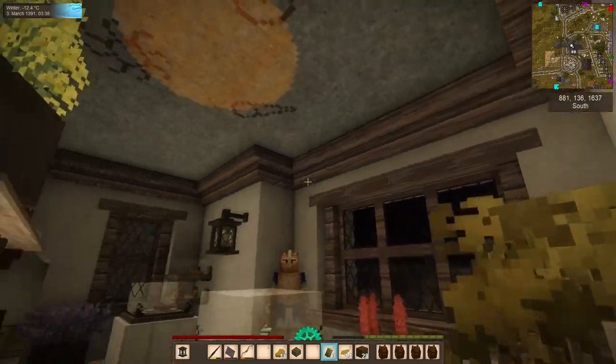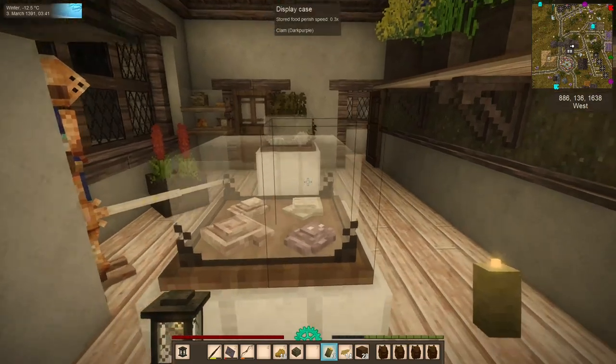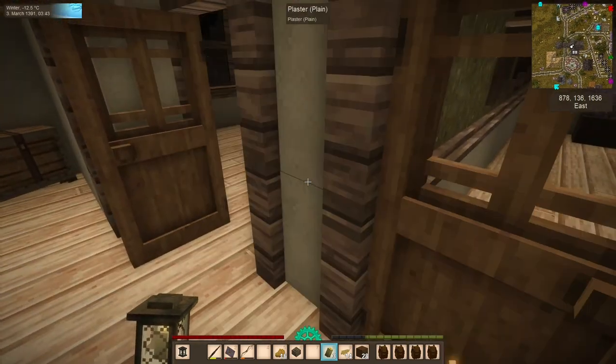And there we go. We have our little day room. Just a little display slash show-off room. A showcase. There we go.